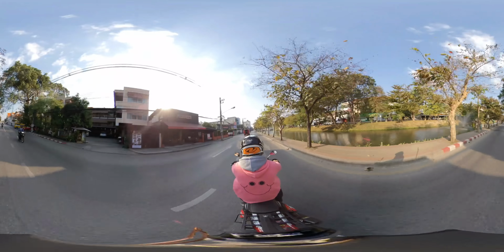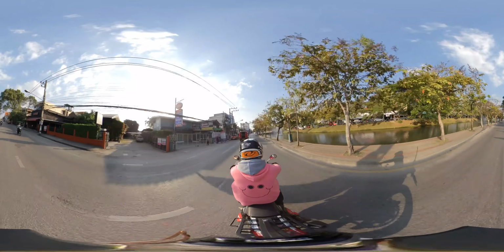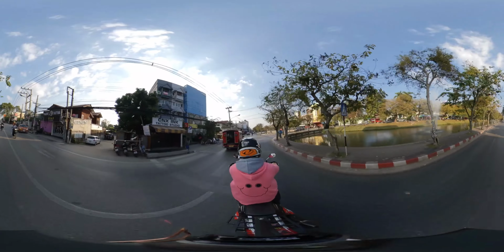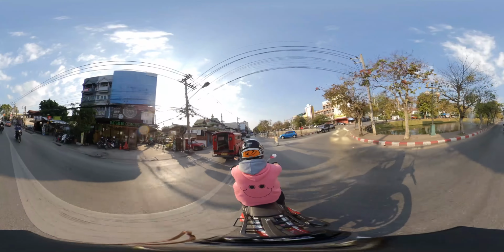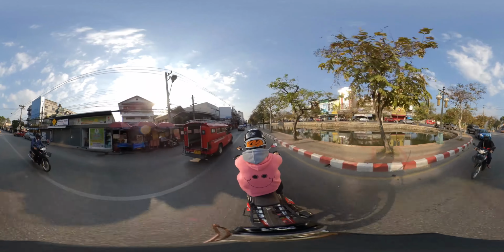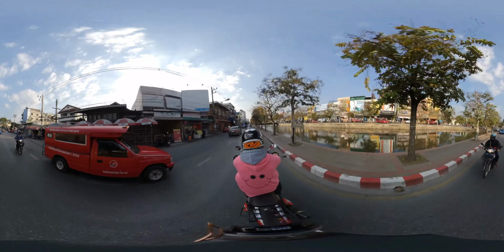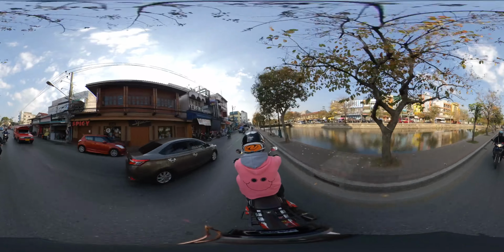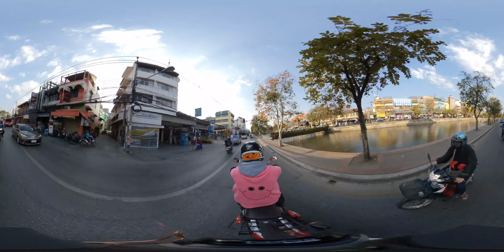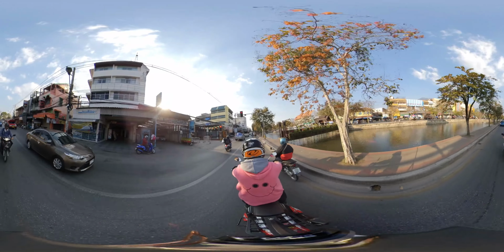So if you ever go to Chiang Mai, I really, really recommend the old city. It's really cozy there inside. They have parks and everything looks quite old style, and it's like a quiet village or so. So it looks really nice there. I really like it.